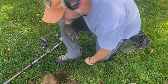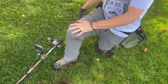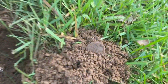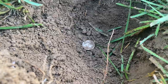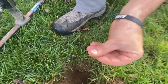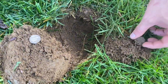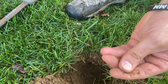Seth, I'm gonna be doing that all day, man. He rescanned the nail hole that it was digging at the same time, and there's a nickel in there. Looks to be a war nickel. And there was a silver in there as well. Let's clean them off, see what you got, man. Nice Mercury. 1917. Nice, man. Definitely a war nickel.